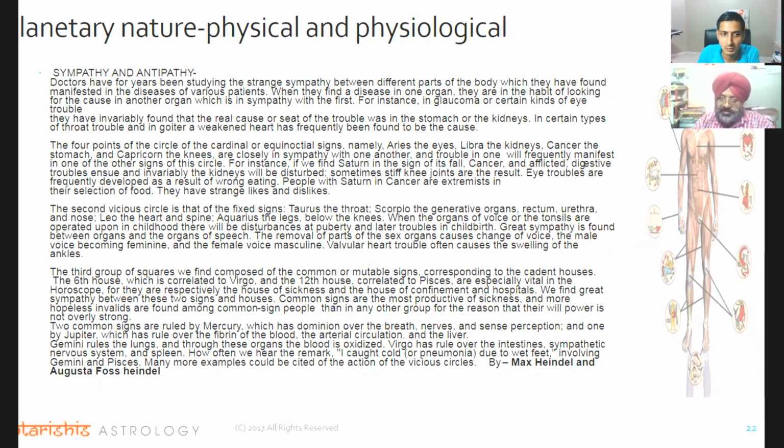Now this sympathy and antipathy is from a write-up by Max Handel and Augusta Foss Handel. Basically it was to explain how a particular organ is related to other organs, and if one part is affected, that can bring in another disease. That is sympathy and antipathy.